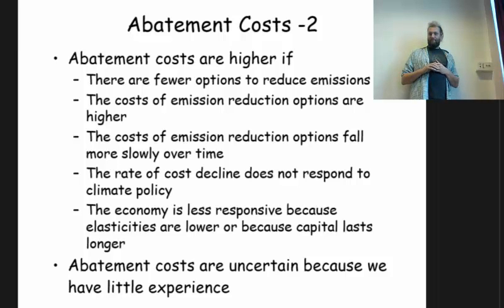The fourth reason why models differ is that some assume that the rate of technological progress responds to climate policy, whereas others think that this is a bit of a dangerous assumption. But if you build into your model the assumption that if you invest in wind power today, then a lot of people will invest in R&D in wind power, and that means that in the future wind power will become cheaper than it otherwise would have been, then of course you drive down the cost of emission reduction further. I'll come back to that this afternoon.